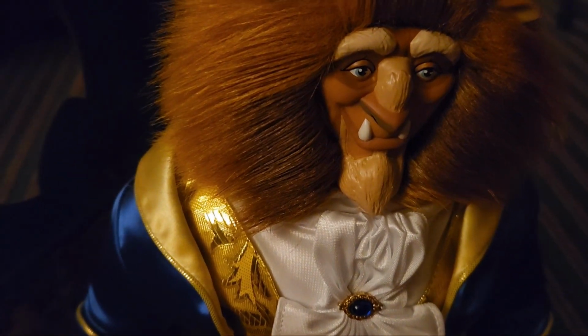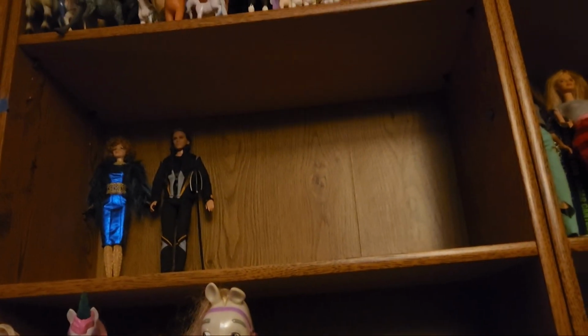Alright, that's all I've got to say. He's gonna go up there on what I guess will be collector Barbie shelf or collector Mattel shelf.